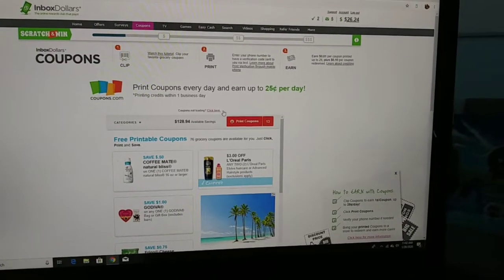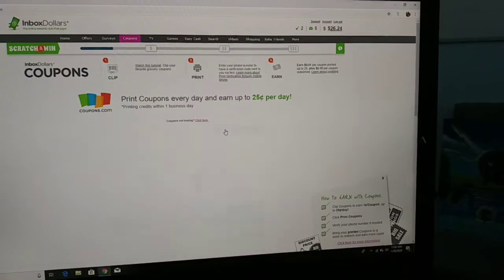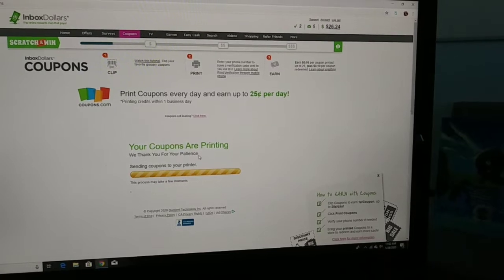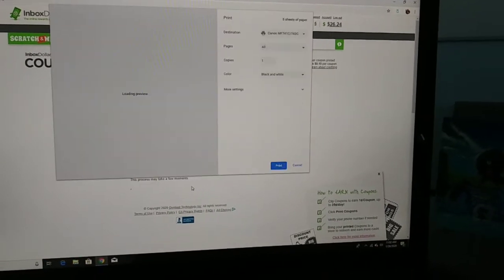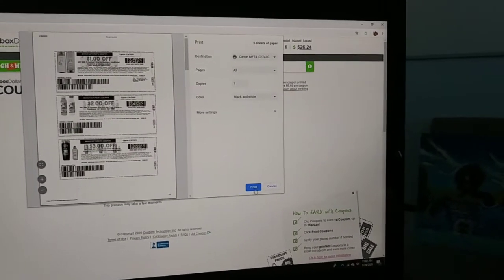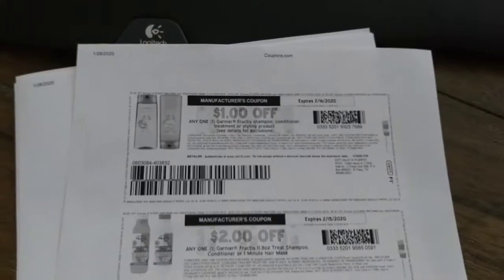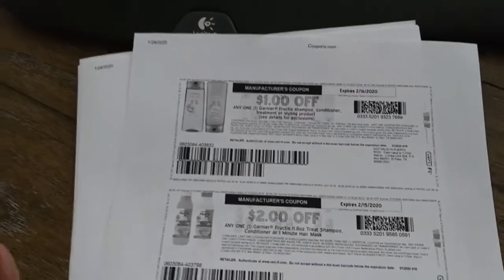But all right, so just click print coupons. See, your coupons are printing. Takes a few moments. There we go. And then you just hit print. And it is that easy, you guys. They're coming out of the printer now. All right, you guys, and that's it. I am done. That quick, that easy.